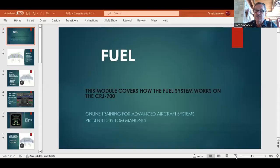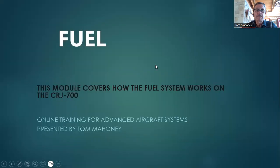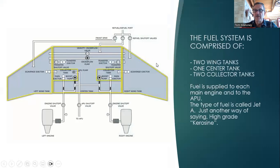Today, we're going to get into lecture number 11, where we will be covering the fuel system on the CRJ 700. The fuel system is comprised of two wing tanks, one center tank, and two collector tanks. So let's take a look at what we're actually looking at so we can get started off on the right foot.